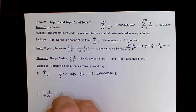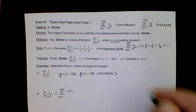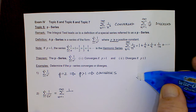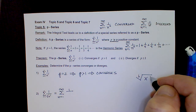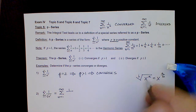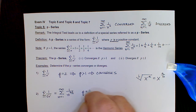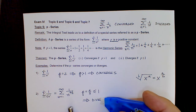For this one, to see the value of p, and we use p for power, you have to rewrite it. So make sure you know your rules for radicals off to the side. Recall, instead of saying the nth root, because I don't want to get confused with the n's we're talking about, let me say the bth root of x to the a power is x to the a over b. It's power over root. Always remember that. So in this case, n to the 2/3. Then you recognize it as a P-series, where p is 2/3, and that is less than or equal to 1, so it diverges. That's all there is to the concept of a P-series.